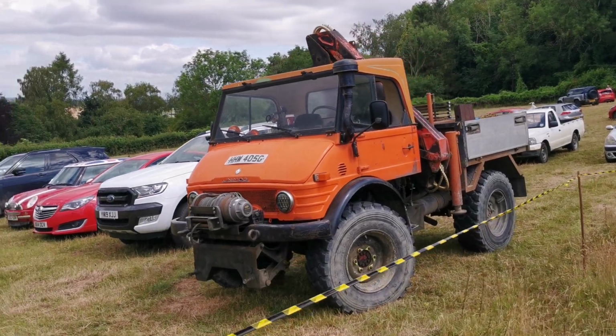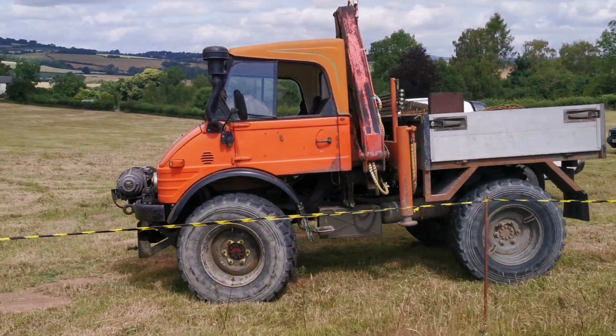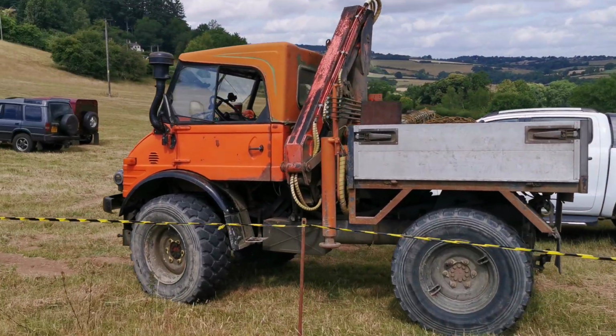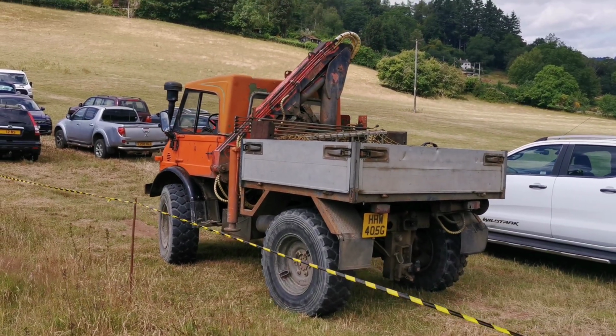Just as a quick add-on, somebody's turned up in the Unimog. I love these things. Never driven one. They're just, yeah, built for the task, aren't they? Yeah, someone viewing.